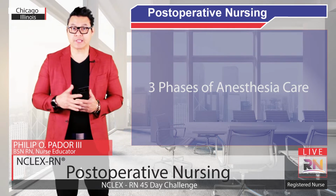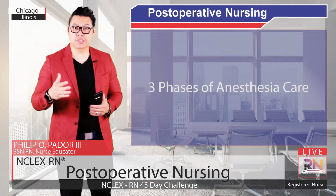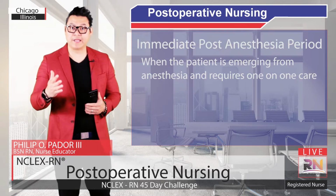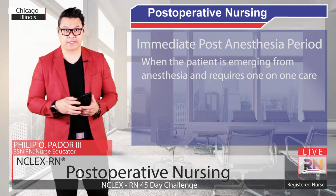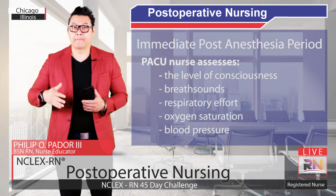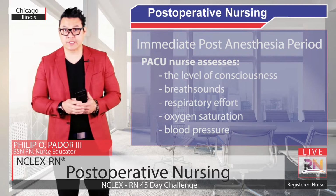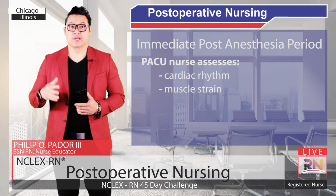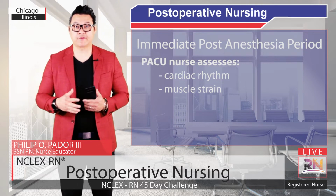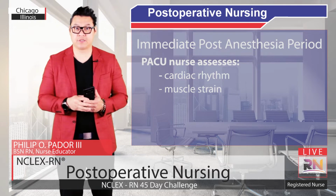There are 3 phases of post-anesthesia care. One phase is the immediate post-anesthesia period when the patient is emerging from the anesthesia and requires one-on-one care. The PACU nurse assesses the level of consciousness, breath sounds, respiratory efforts, oxygen saturations, blood pressure, cardiac rhythm, and muscle strength. The patient is being prepared for transfer to Phase 2, ICU or an inpatient nursing unit.